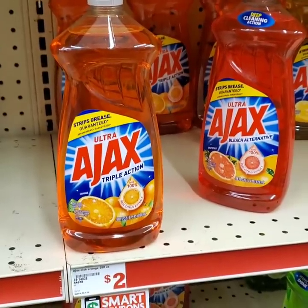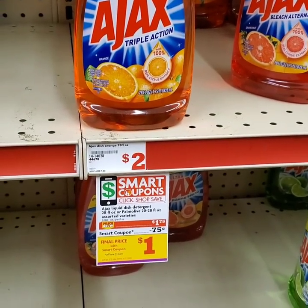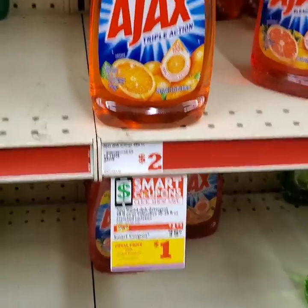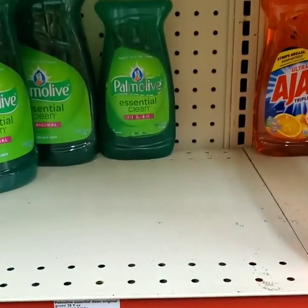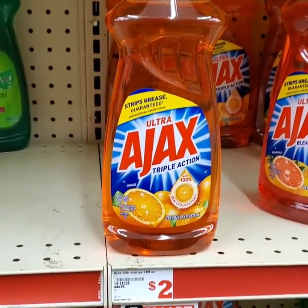And last but not least, we're going to pick up this Ultra Ajax. It is $1.75 on sale this week, originally $2. We have a 75 cent off digital, making this whopping 28 fluid ounce bottle of Ajax, or you can get Palmolive. It's completely up to you. It's going to make it only $1.